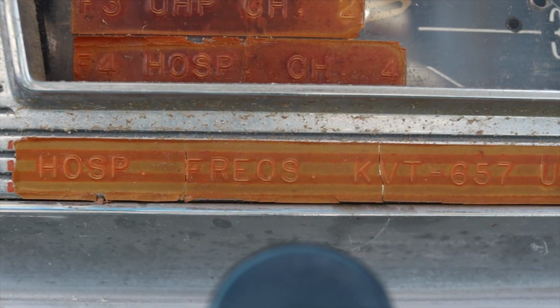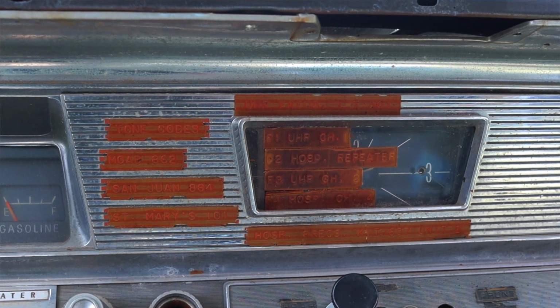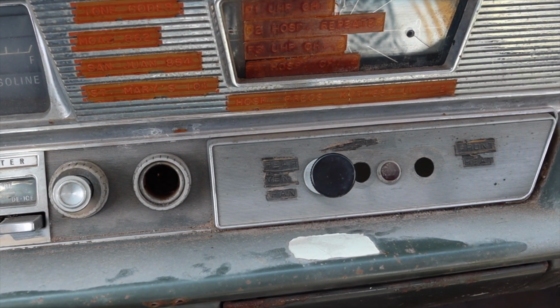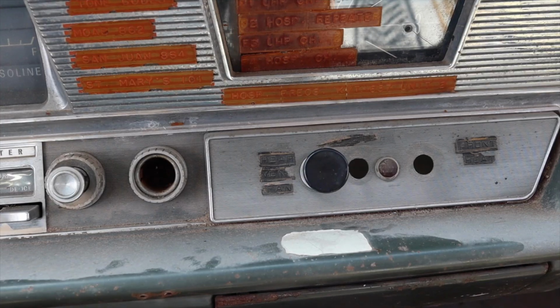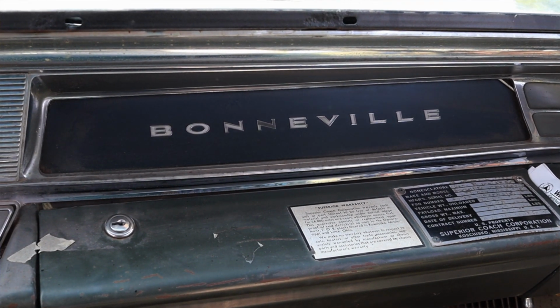This isn't dressed up to look a certain way. This was from the 60s, and that's so cool to me. Down below that, we have our 12-volt outlet, our rear ventilation and fan, and front heat. But off to the right, we have this big Bonneville badge, which I absolutely love.